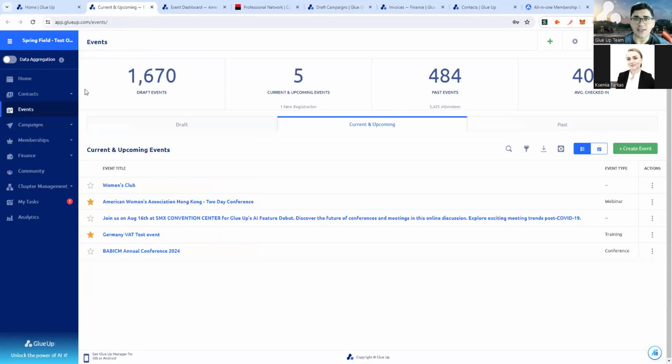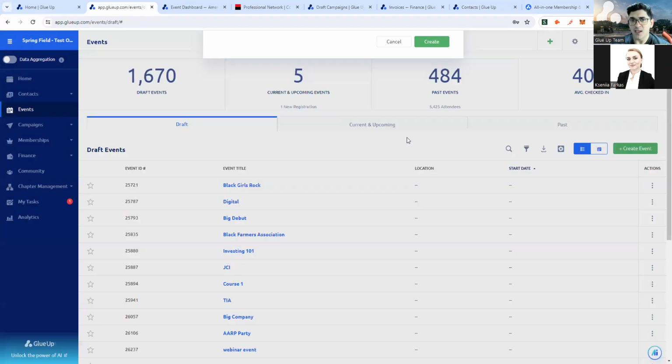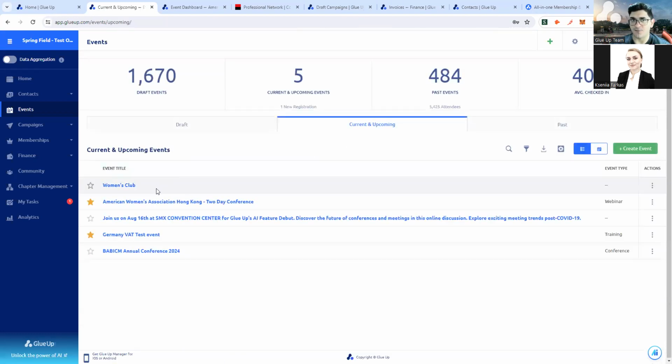Now, next on the presentation would be the events management side of things. So on the events management module, you can create and manage both offline and online events. You can have draft events, you can check on the health of your past events, and of course, see how your current and upcoming events are going as well.